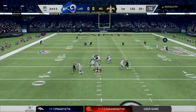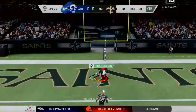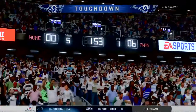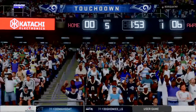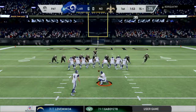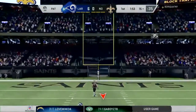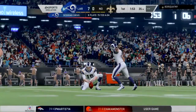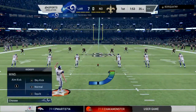Throwing on third down, Newton. Letting one go deep, and it's caught for a Rams touchdown by Brandon Cooks. Brandon Cooks, 29 yards. And the Rams take it right down and score on the opening drive. Zerline connects on the extra point, and it's now a 7-0 game.